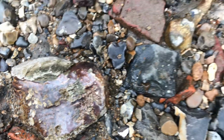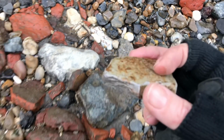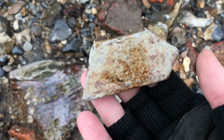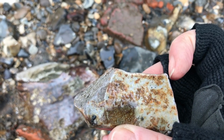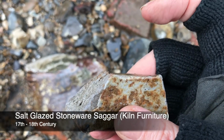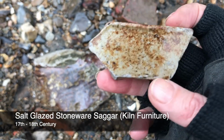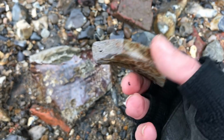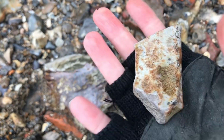There's another piece I can see over here. Here it is. There's a telltale sign on this, and it's that little base of an aperture there. I think that would have been a triangle that way maybe, but I think more than likely, I will double check with the legend Richard Hemery, that this was part of a sagar.